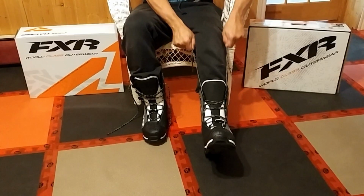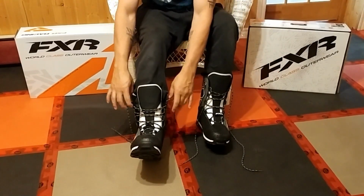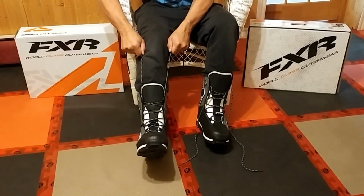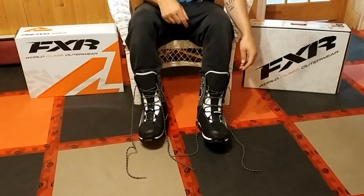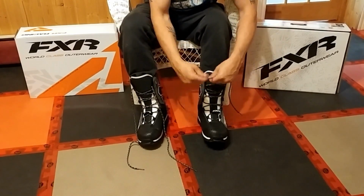Integrated lace locker system for tightening and retaining lace tension. Bring me down, I said, tight now. So you can take a break for those who have a hard time like me.